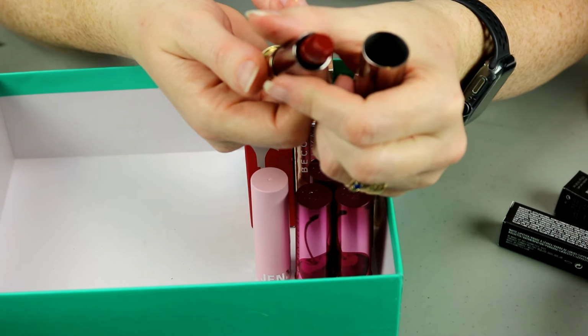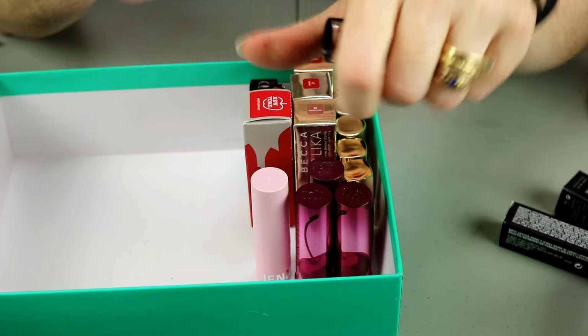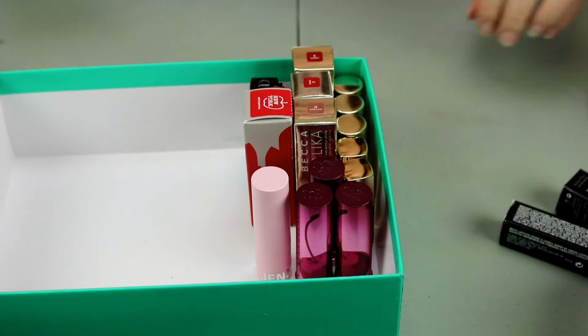I have used this one. It's been put on my lips. Let's see what it looks like. I'm curious. That's pretty. Keeping that one.